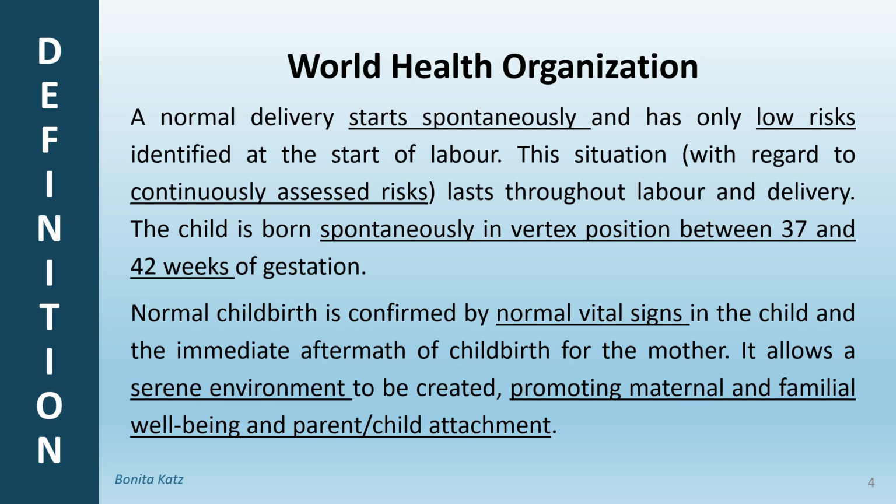In this definition of the World Health Organization, again, it says a baby must be in a vertex or head first position for the birth to be considered normal. This negates the possibility of breech birth ever being considered a variation of normal, even though the vast majority of breech babies can be birthed without harm.